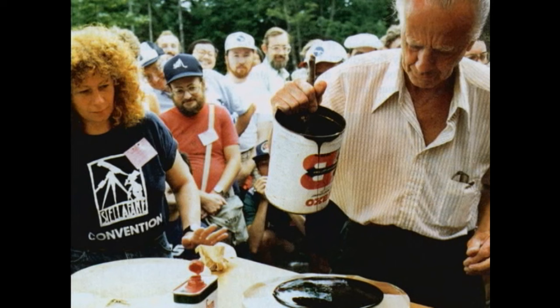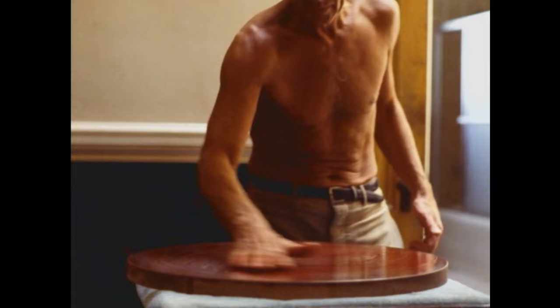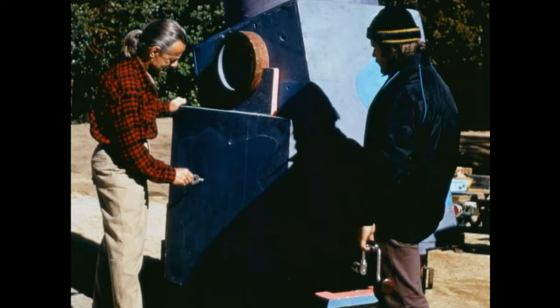The first time I taught a telescope making class was in San Francisco. And somebody called out, who is John Dobson? I said, I am. He says, who are you? Are you an astronomer? I said, no, I never took an astronomy course in my life. But when it comes to making telescopes out of junk, I'll stand my own ground.